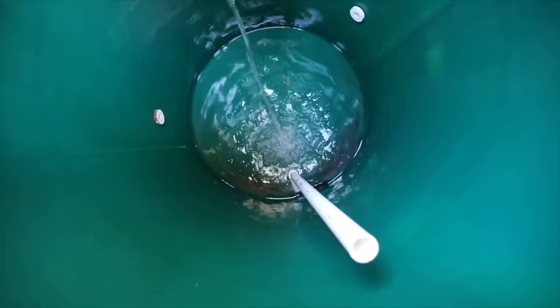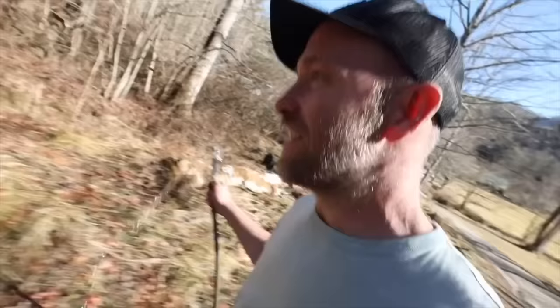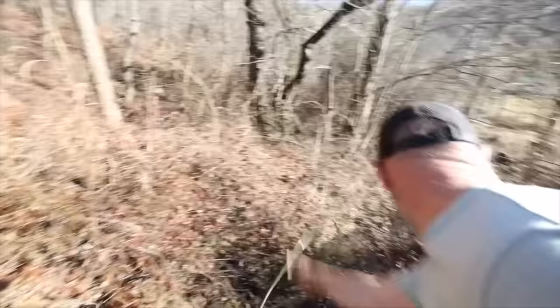So this will always be full. When it fills up, it'll come out that PVC pipe. It'll never be less than this. Let's see if water is going through that Everflow. This is a good sign, although that's not in the creek. It's working. This is our drain line from the Everflow waterer. It needs to go into the creek. There. We got it from the creek up top. So whatever the animals don't use goes right back to the creek.